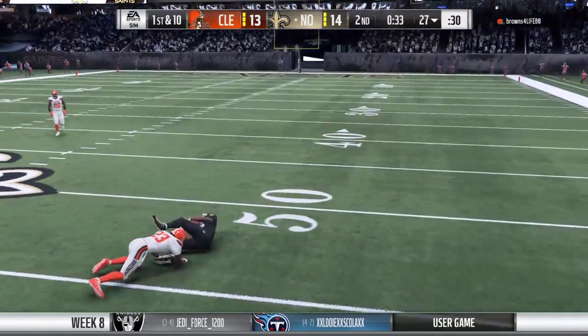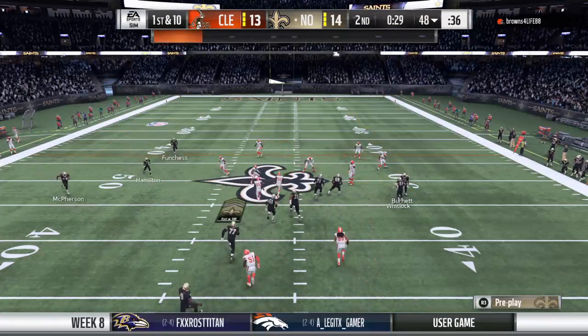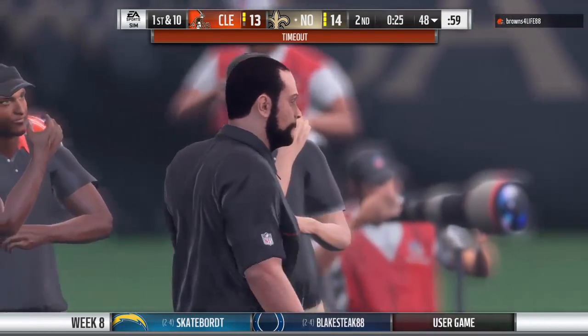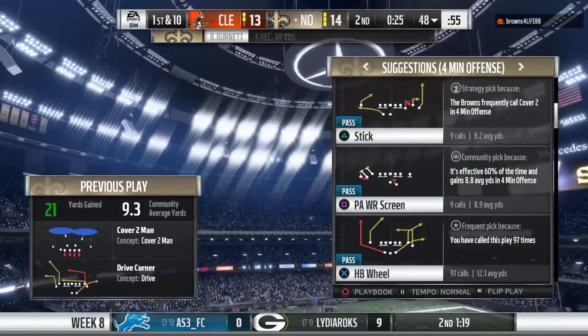He's going to find his running back. It's complete. And they're going to get this one all the way out across the 45. And a nice gain of 21 yards. Now the defense going to use the first of their timeouts. So as they take it over, we step aside.